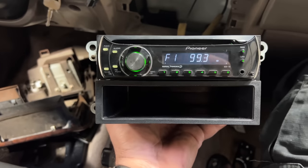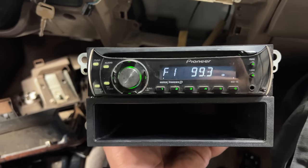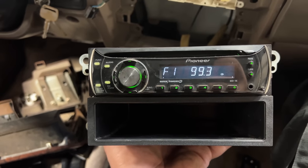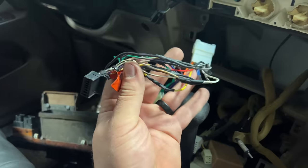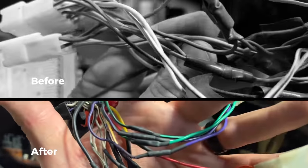At any rate, radio is working for a couple cent fuse. We are working forward in a good way on a budget. And there we go. I feel like that looks a lot better.